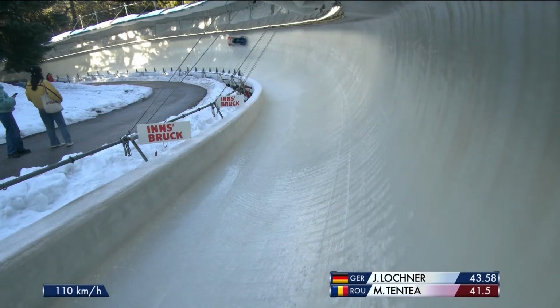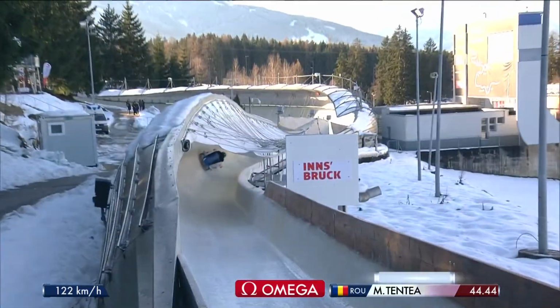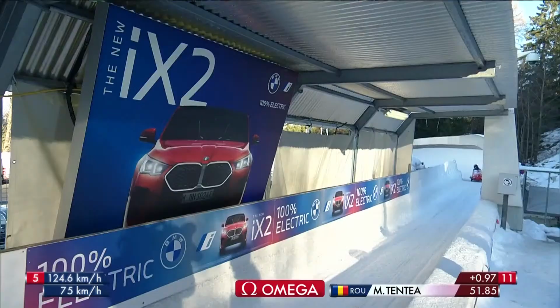I mean, Mihai's a very good driver. One of his best ever World Cup results was on this track in November '21. He was 7th. That's the best he's ever done on any track, and this is a starter's track. Ducks his head in the final corner. 51.85.